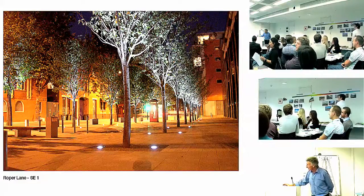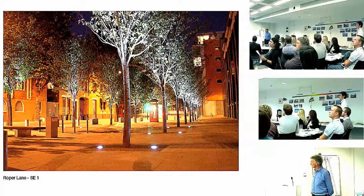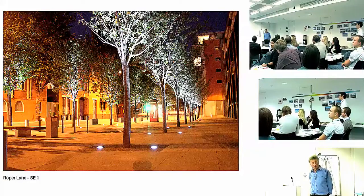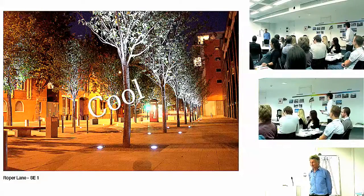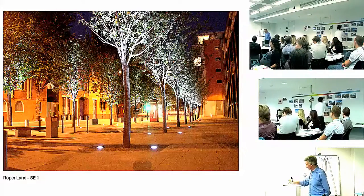And somebody sent in Roper Lane, SE1, at night. Obviously some good lighting to make it more attractive to pass through at night. Who sent that one in? Is it a successful place? You feel comfortable and safe moving through it at night? Great. So where would you rank that? I think it's cool. Yeah, cool. Running out of cool space.